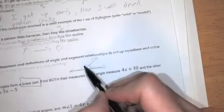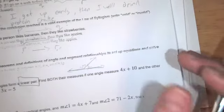So if two angles are a linear pair, they're also supplementary, but that doesn't work the opposite way. Just because two angles are supplementary doesn't mean they have to be a linear pair, okay? And that's kind of an example of a converse not necessarily being true.